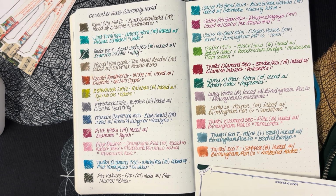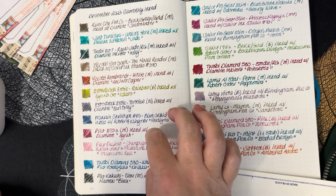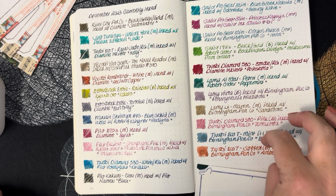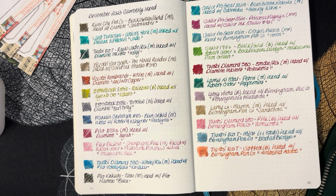Okay, so that was our last one that we've got inked up. So let's count how many we've got. 1, 2, 3, 4, 5, 6, 7, 8, 9, 10, 11, 12, 13, 14, 15, 16, 17, 18, 19, 20, 21, 22, 23 pens. So 10 less than last month.